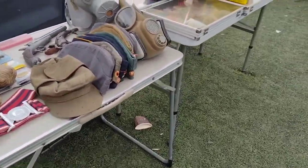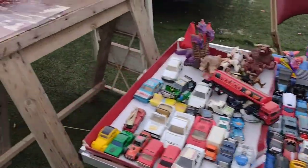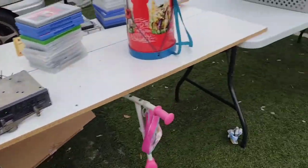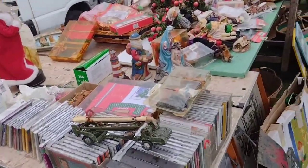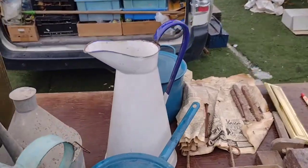There's masks, hats, all sorts of stuff here. Fiberglass German helmets, medals. Look at that. Toy cars, toys and junk, Polaroid cameras, rubber stamps. Oh my word. Records. Donovan, Universal Soldier. I had that. Wouldn't have thought it, would you? Look at that, second-hand old Christmas stuff. Look at that lovely enamel jug. Look at that.